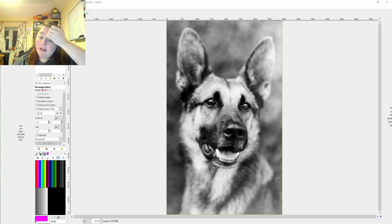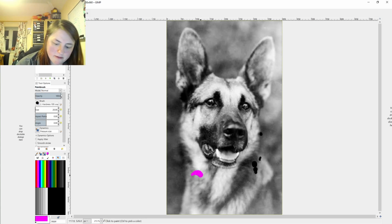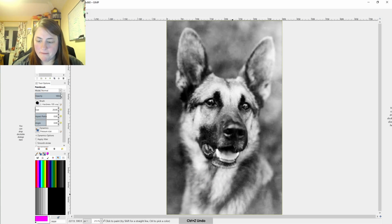Today I've got to do a little bit of prep for one of the personas I've been asked to draw, which is of an Alsatian. So I have here a picture of an Alsatian. I very specifically chose this picture of an Alsatian for a very good reason.